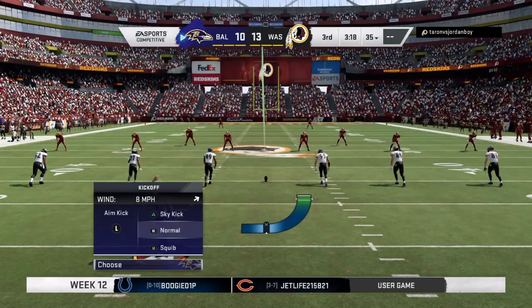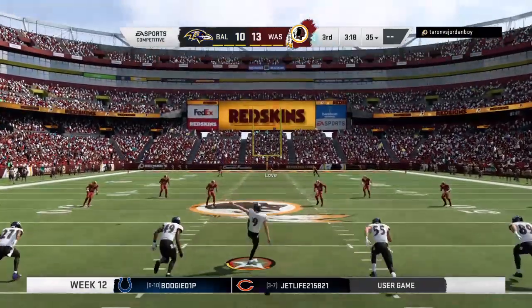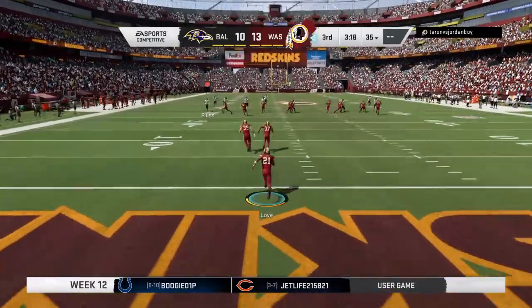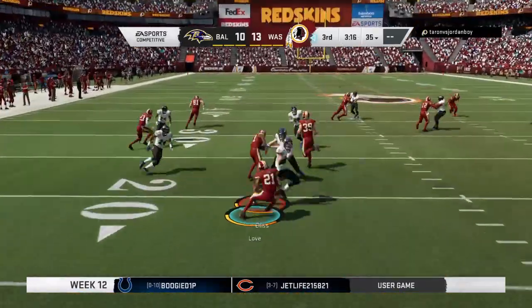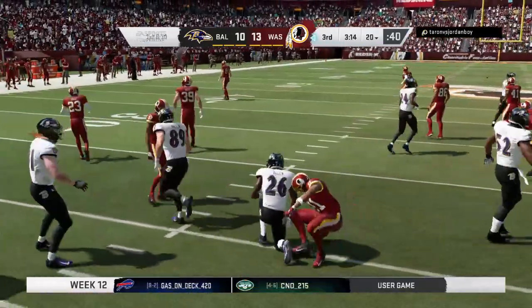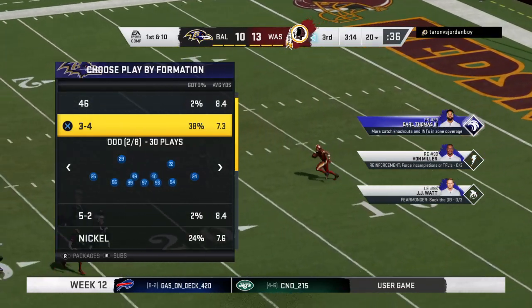That was perfect. From distance, he steps up, knocks it right down Main Street. And Main Street's celebrating right now with him, aren't they? I love the mechanics of the whole thing. Snap, hold, everything was right on target, and the blocking was perfect, and he executed so well. The Redskins make their first down at their own 20-yard line.